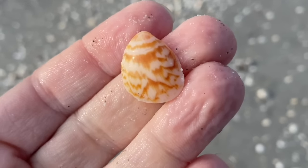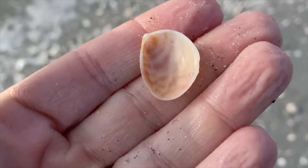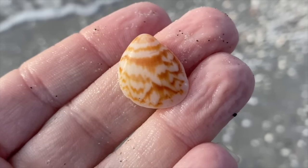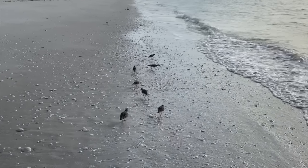A painted egg cockle. Oh, they're kind of neat. They don't get that big. They only get about an inch big. Beautiful example of a painted egg cockle, though. That is awesome. And here we have some ruddy turnstones.